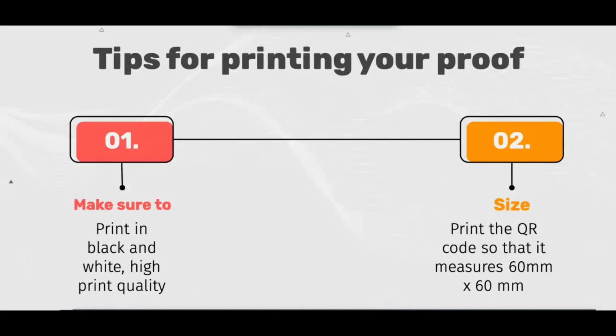So here are some tips if you are printing your proof of vaccination. The first one is to make sure that you are printing it in black and white and the print is high quality. You don't want to print this out if you are low on ink. You want to make sure that it's clear and it's able to be scanned. And also the size of the QR code should measure 60 millimeters by 60 millimeters, just to make sure that it's not too small. Again, that could also cause it to be unreadable.